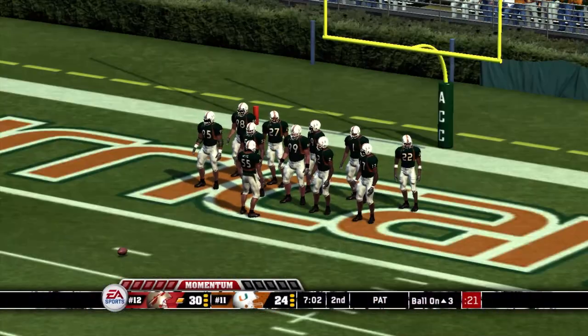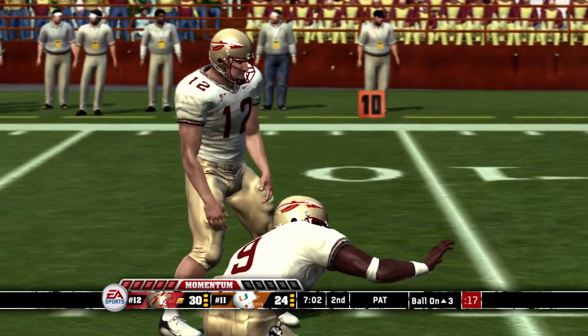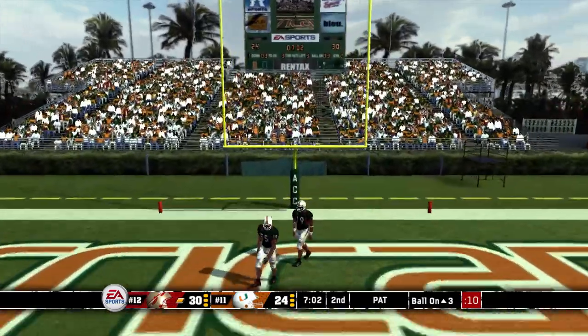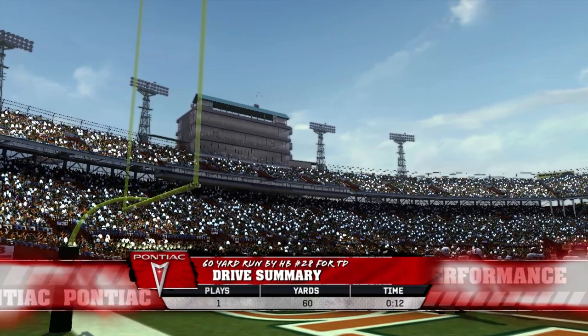They're setting up for the PAT. It's up. He splits the uprights with the extra point. And now we're going to take a look at the drive summary.